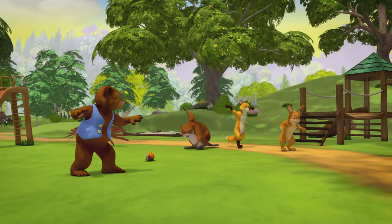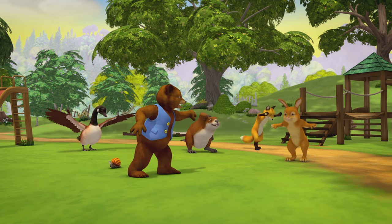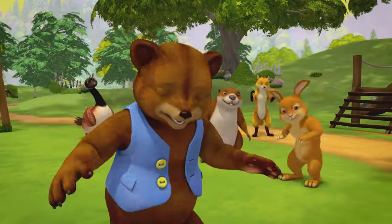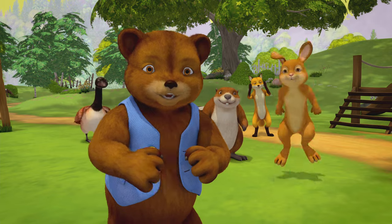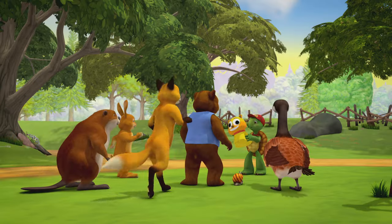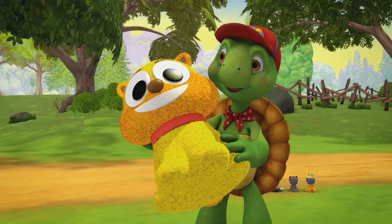Ahoy! Ooh, the treasure's close. Hey, everyone! Look what I've got! What? A super big man-eating sea monster! Awesome! Huh? No, it's a super big woodland fuzzy! And look how fun it is! Especially at exercise time!